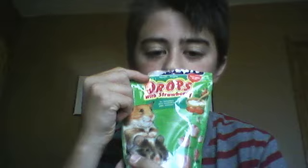So first of all, I go back. I give them these little things called drops of strawberry. It's for hamsters and gerbils. Actually, no, just for hamsters only. What they are is just strawberry yogurt with minerals and stuff.